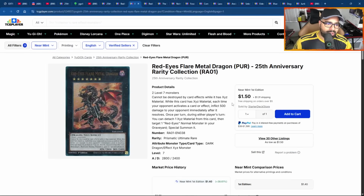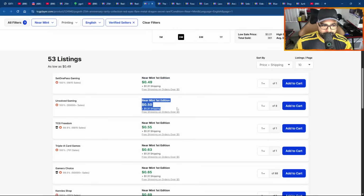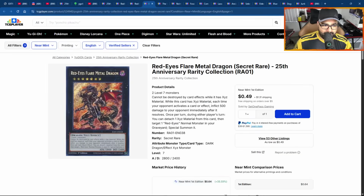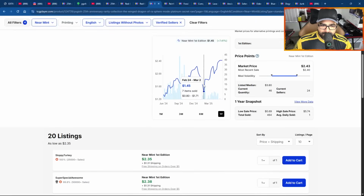Across the board, Red Eyes Flare Metal Dragons are becoming money. If you need this card, pick it up. Don't be too late. You even have clean secrets right here at shekels. Shekels right here with the RO8. Just get exposure before it becomes $1. Clean secret rare right there. Don't miss out. Then we have the Winged Dragon of Ra Sphere Mode. This platinum secret rare is 2 to 3s, man. Used to be $1.50, and before that, $1 and some change.